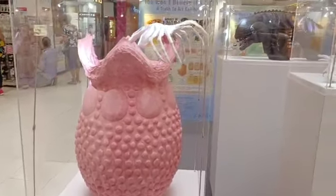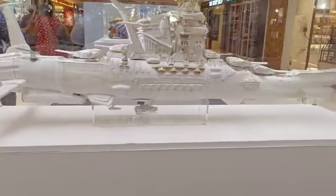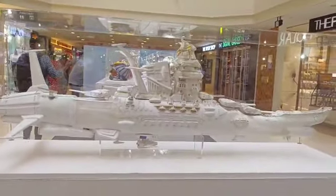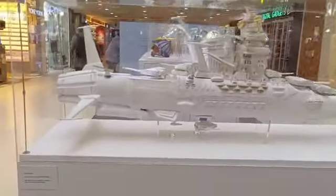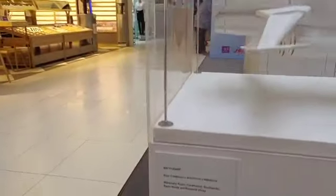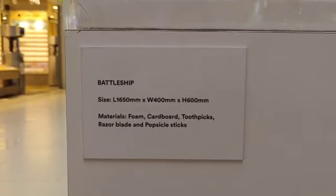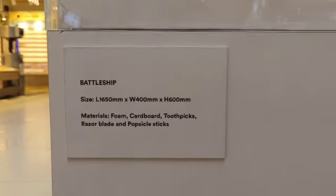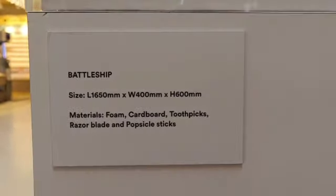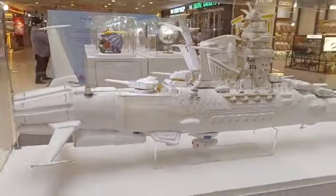Okay, next. Oh, this one is really amazing. The alien ship. I don't know what it's called, but it's an alien ship. Ayan. And this one is a battleship. Ayan, from foam, cardboard, toothpicks, razor blade, and popsicle stick. Wow! So it's amazing, guys. Kanilang materials. They're so very creative. Wow.